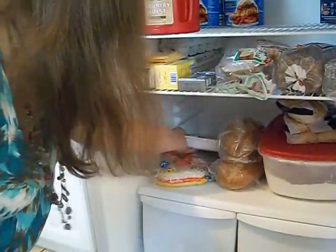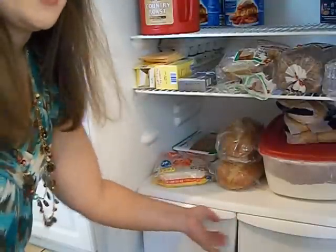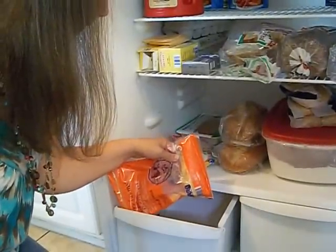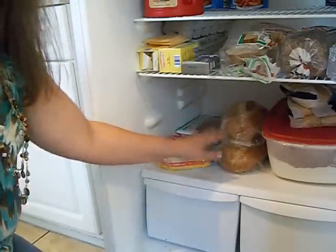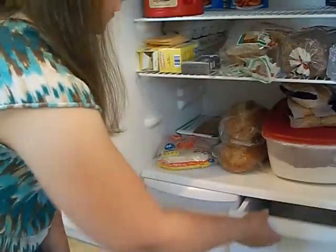I also took this out for dinner. This is some sweet Italian turkey sausage. We'll probably make some paella with that. In here we have Mexican style cheese and mozzarella cheese. Mozzarella is pretty full, so I definitely think with the pizza sauce and the mozzarella and this bread, we'll probably have some kind of pizza on our menu this week.